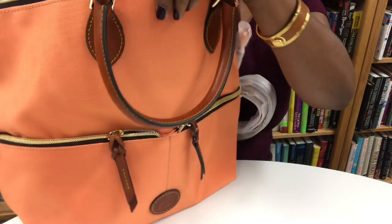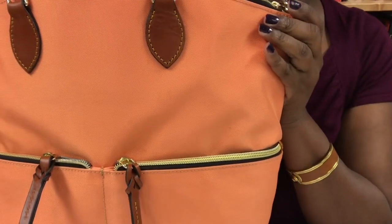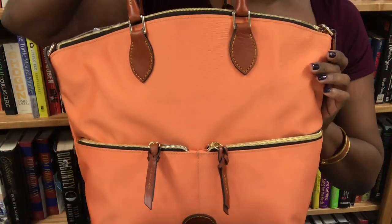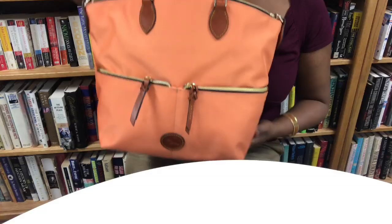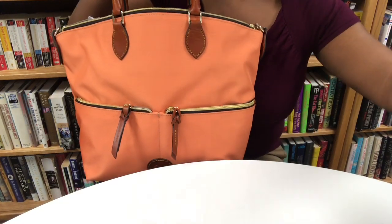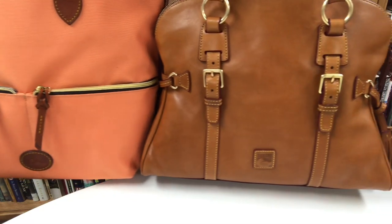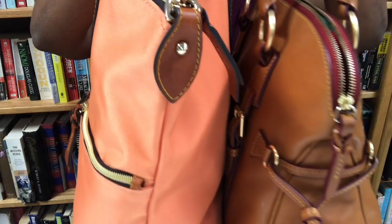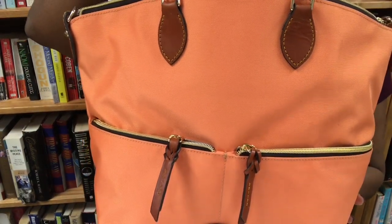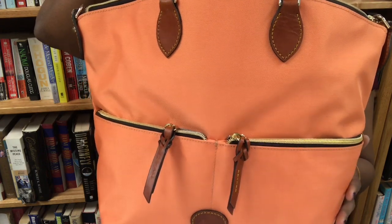bag. So I'm gonna stuff it really quick just so you can get a better feel of the size. Okay guys, so I just stuffed her a little bit just so you can get a feel of how large this bag is. Let me compare it to my domed buckle satchel so you can see a side-by-side comparison. But I hope you can see the comparison. Pretty large. So anyway guys, here is the second unboxing of the last unboxing of 2019.